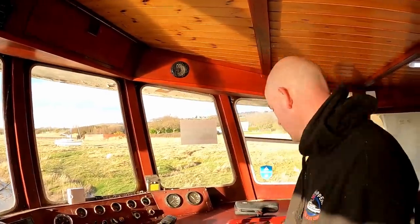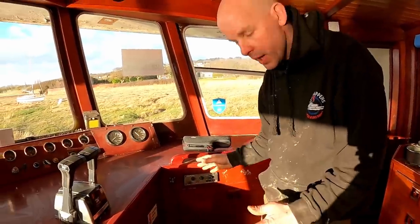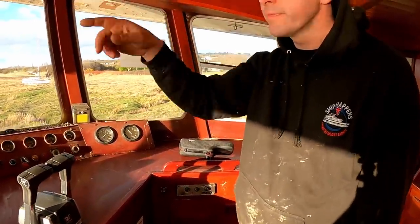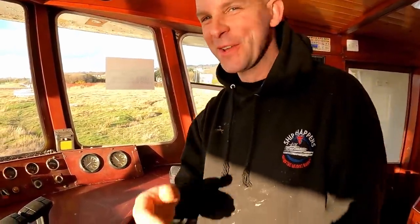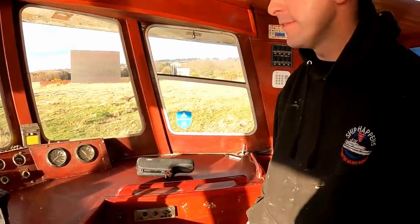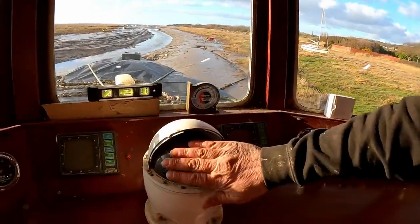So we've got like a walkie-talkie thing. I've actually put it away because we had to tidy up, but you can communicate and, what's it called, make announcements outside. Help! Get out of the way! Yeah, so we're good. Oh, nice big compass. How can we miss the compass? Look at that beauty.